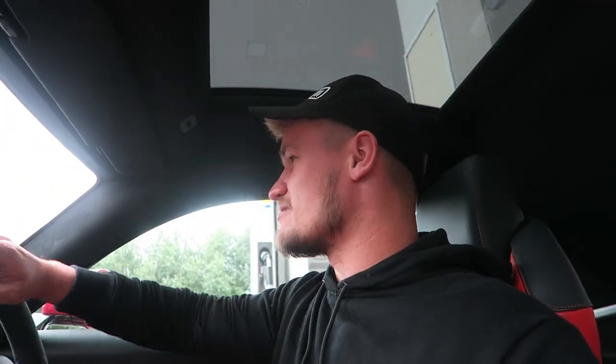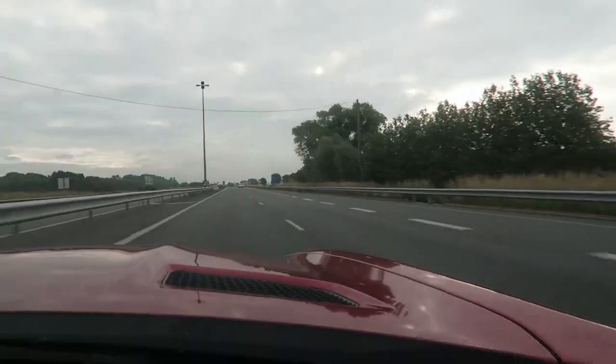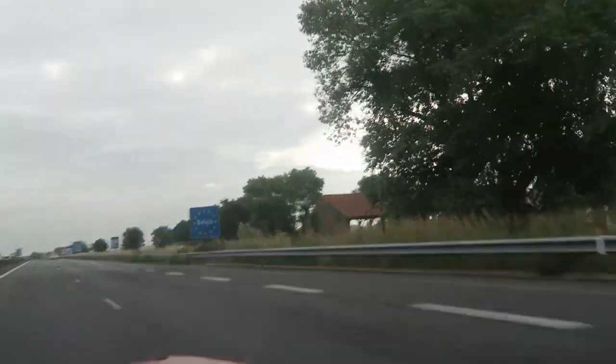Okay. Well, the car didn't even need 30 litres of fuel. It really didn't use too much fuel driving here, but it only took us about half an hour to get into Belgium, which I really wasn't expecting, but now I need breakfast because I'm struggling, I'm tired. So let's just grab some breakfast.